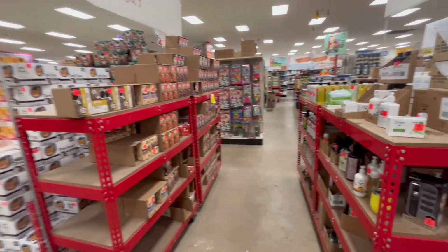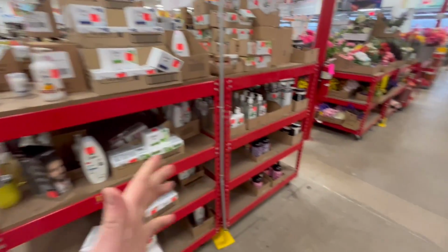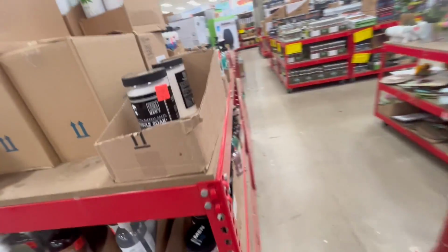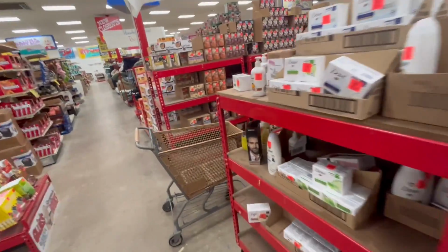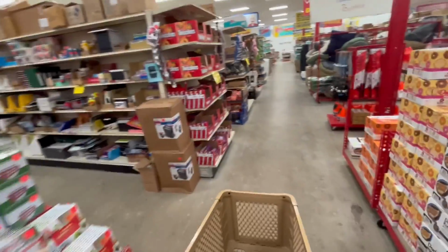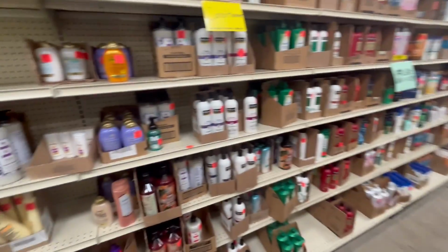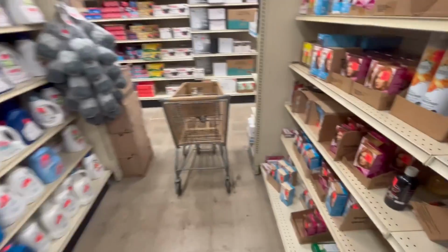At least every Ollie's I've ever been into, they have this little island of health and beauty, and I always check that because a lot of times that's where they put their new stuff. Or at least that's what I thought, but recently that's not been the case. I didn't see anything here, just the same stuff that's been there for a long time. We'll check in the actual health and beauty aisle and see if we can find anything there. Doesn't look like they have a whole lot new since the past couple times I've been here.